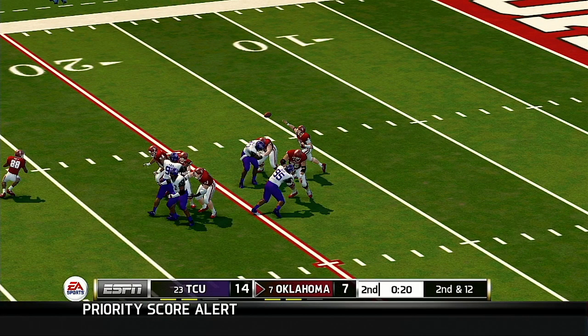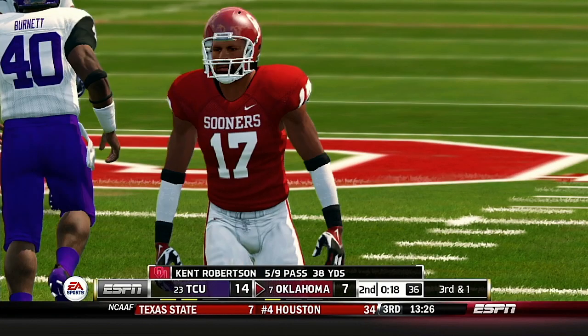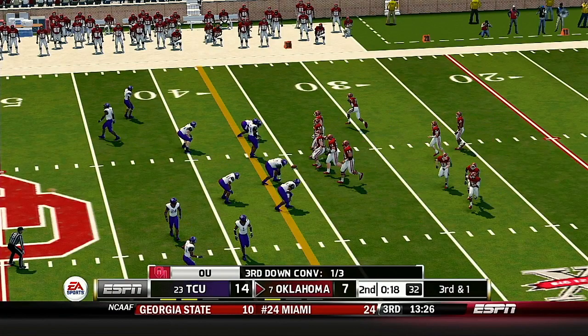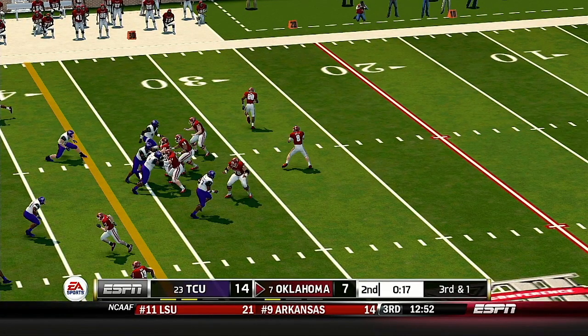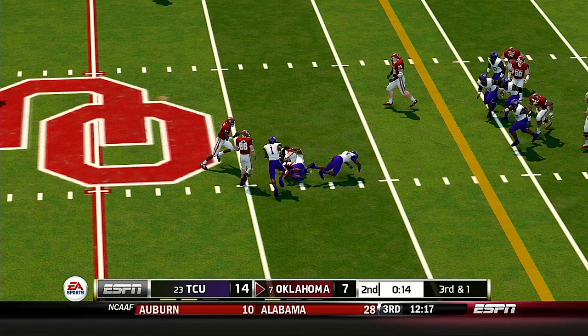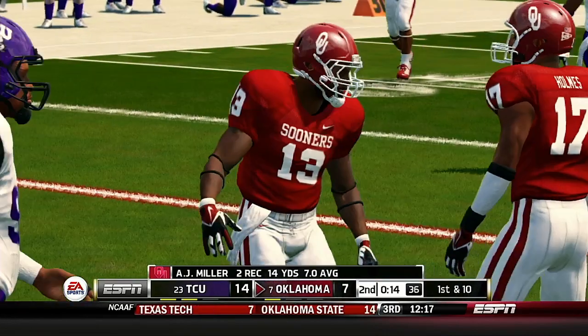Quick pass. He's tackled in the open field. Oklahoma's going to have to use their second time out of the half. It's third down, and this offense is about 3 feet away from that first down marker. Tackle made right around the 44-yard line.